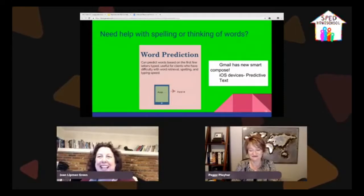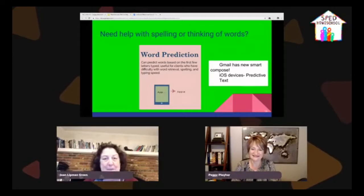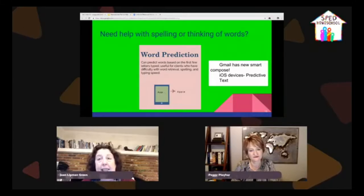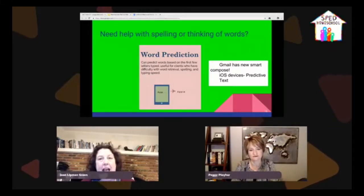It does, yeah. And I find actually it can be a little bit distracting, because you have in mind what you want to say, and you see something else show up, and you can choose to turn that off if you want to. Yes, I noticed it just automatically came on. And iOS devices have predictive text. So a lot of these features that used to cost a lot of money are now becoming included with universal design for learning in these devices that we all already have.